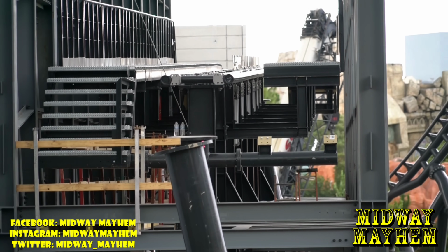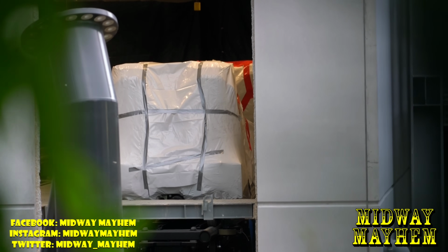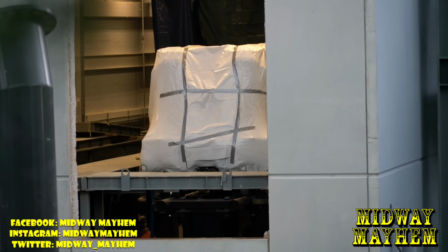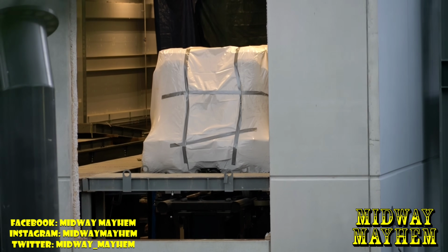Crikey, it's a roller coaster train. That's right, folks, we now have a train in the maintenance barn, and we know it is one because, well, we can see wheel bogies on here, and it's 2 across seating, much similar to like Pantheon.